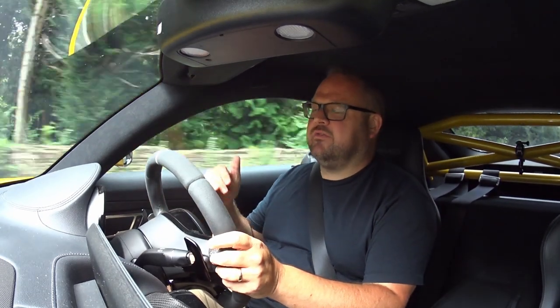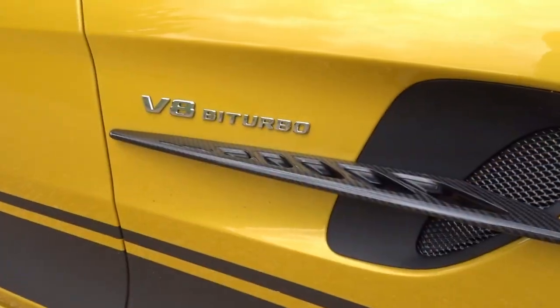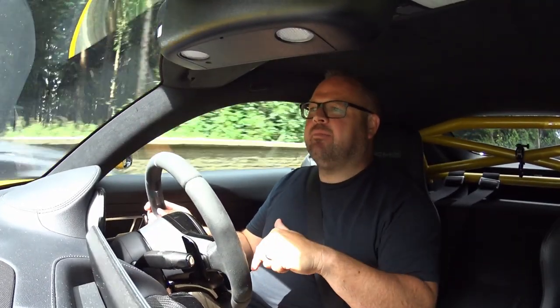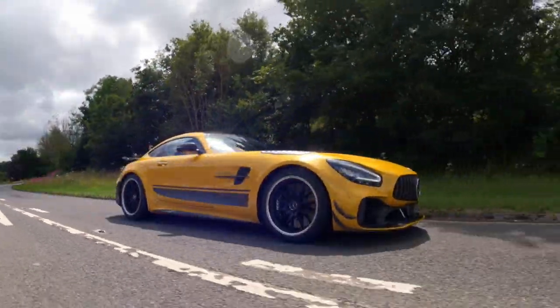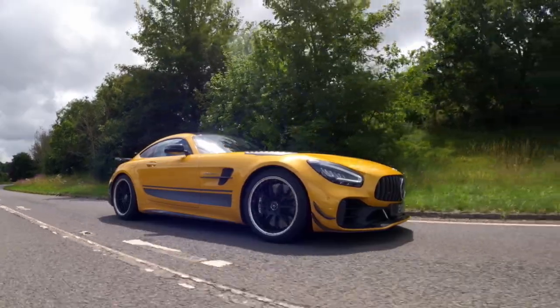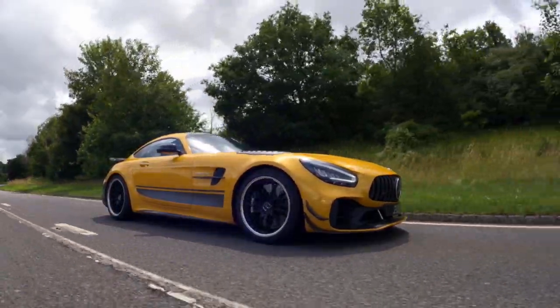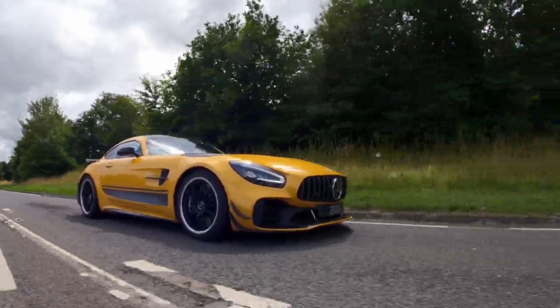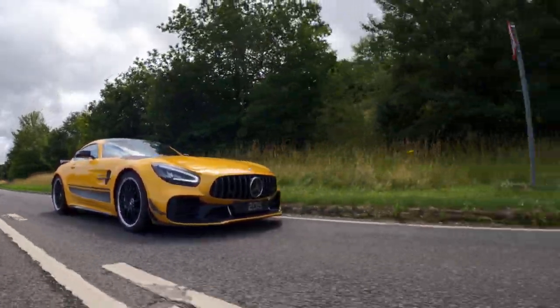Smooth as well, because it's the V8, it just pulls like an absolute train. A couple of people that I've taken out in here said that they didn't think it was as aggressive as the M3. The M3, when you put your foot down, just throws you back in the seat, whereas this builds a little bit more progressively. But the main thing with this car is it pulls hard, but it pulls the same at 50 or 100 or 150. It just keeps going.